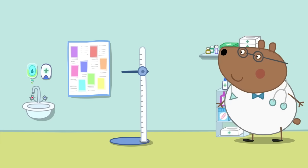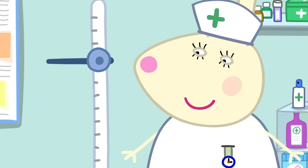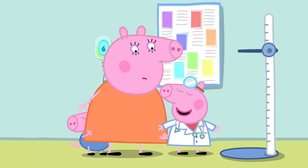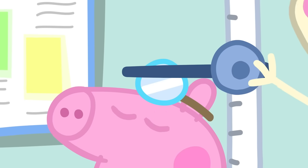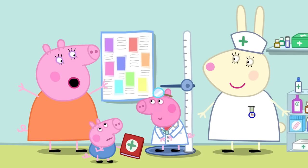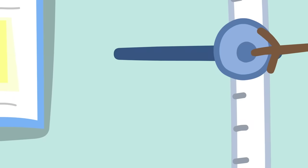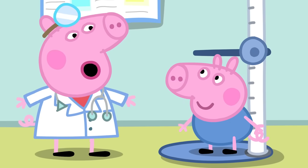First, Miss Rabbit and Dr. Brown Bear need to check George's height. Step this way, please, George. No! But George isn't sure he'll like the height measurer. How tall am I, Miss Rabbit? Wow! You're getting very tall, Peppa. You'll be a big grown-up soon. George wants to know if he is very tall too. Wow, you're so big and tall, George.